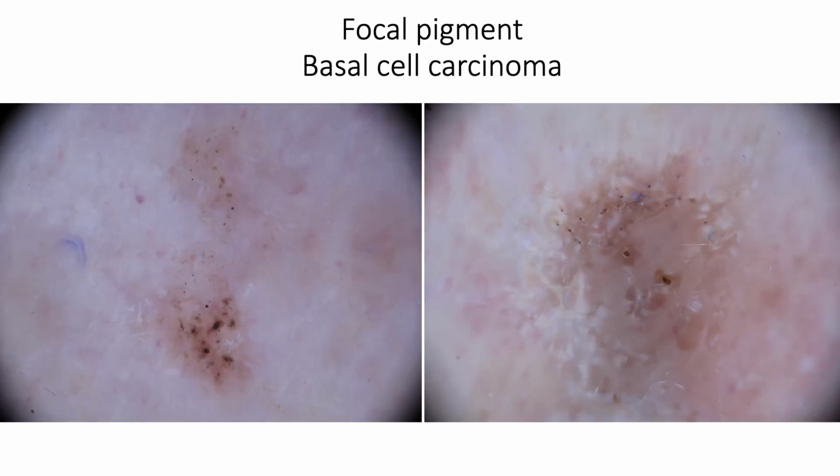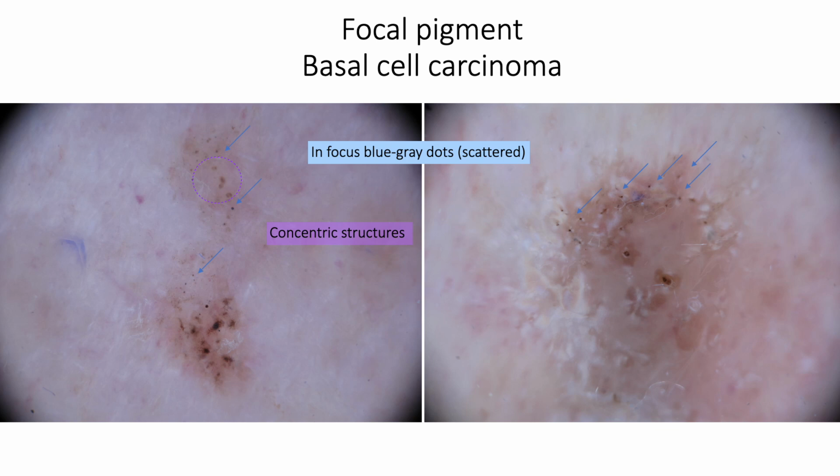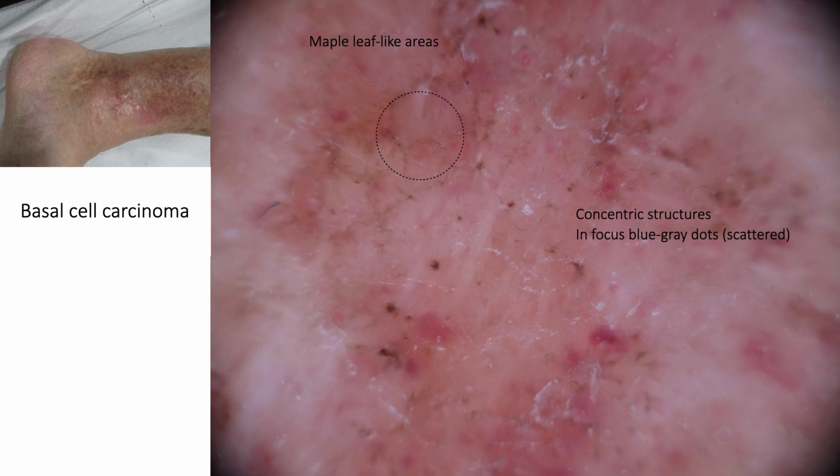Let's see some examples of this focal pigment. These are two cases of basal cell carcinoma. We can see in focus blue-gray dots scattered all over the lesion. Some concentric structures here or spoke wheel areas, also maple leaf areas in the center of this basal cell carcinoma.